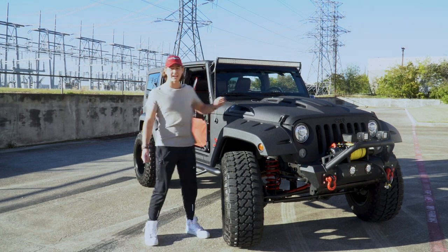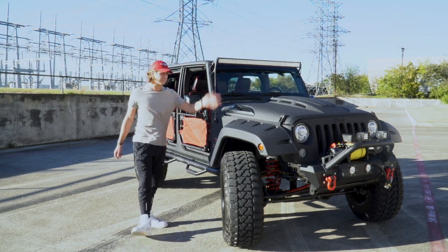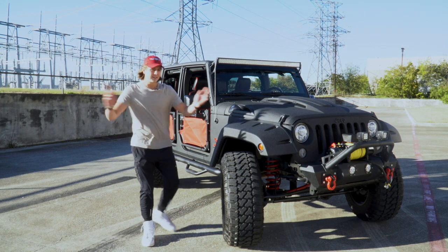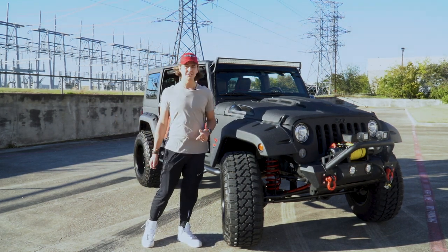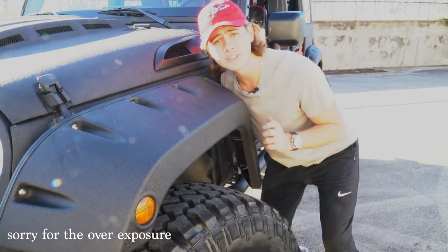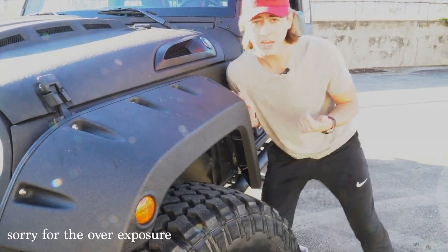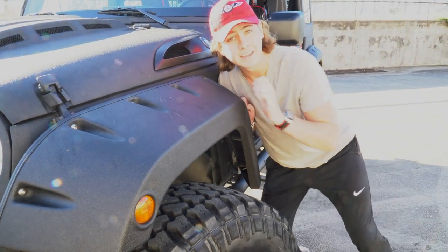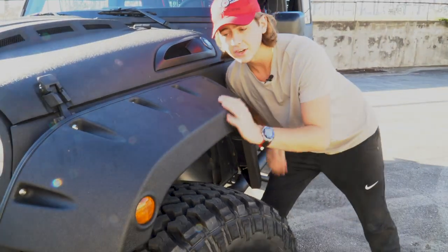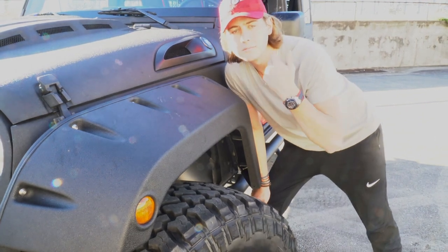The engine is insane, you guys, and this interior. Obviously the exterior as well. So let's jump on in and talk about this gorgeous, gorgeous paint job. This paint job is one of the coolest I've ever seen. Obviously you see it a ton on Jeeps. What it is, actually, is a Kevlar paint job. It's not what you would normally expect. It's not bed liner. It's actually literally Kevlar paint.